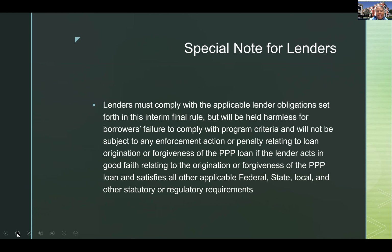Lenders have to comply with the requirements of the rule. There is a special note that we will be held harmless if a borrower fails to comply with the program criteria or misrepresents information. We're going to do everything that we can to collect the information and document what the borrower has said. We have documentation and have that in our file, but we are held harmless according to the Act and the regulations associated with the Act.